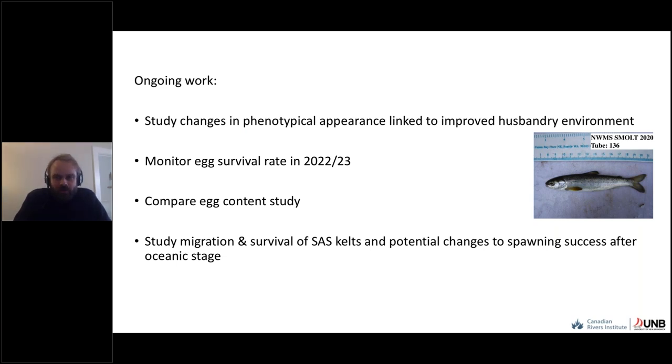The overall conclusion from this quick overview of results is that there is room for improvement for SAS fish from the Miramichi SAS collection. More work is particularly needed to get SAS females and their eggs to a level that would produce a higher number of progeny. So some of the work that I am currently continuing is listed here to look a little bit into this matter.